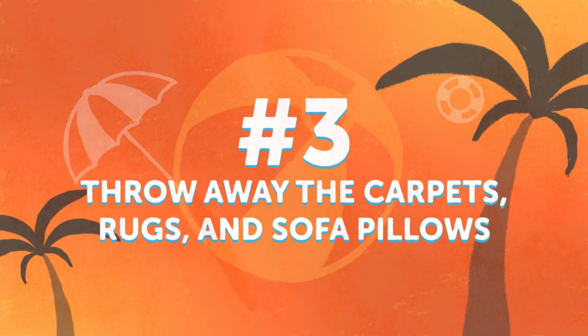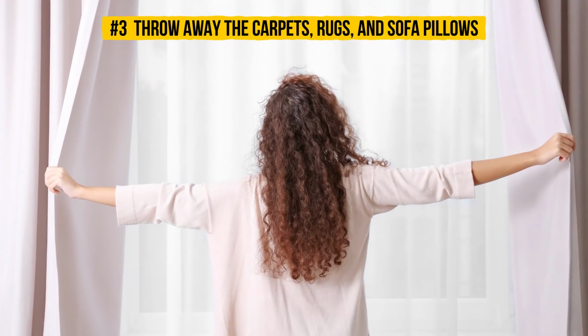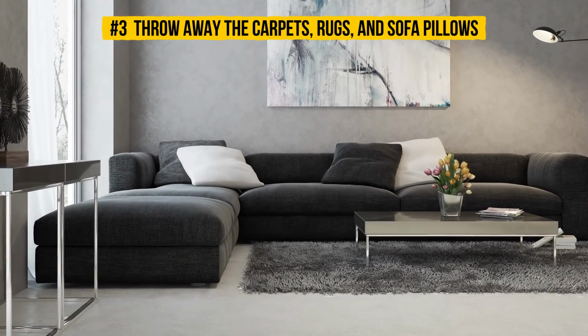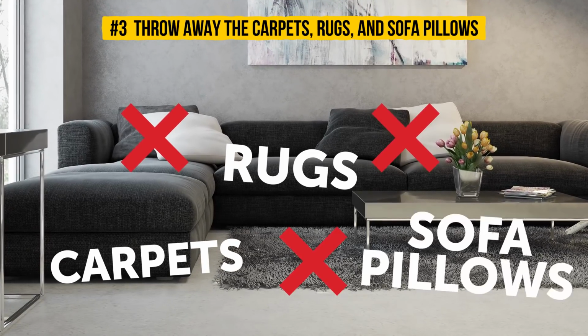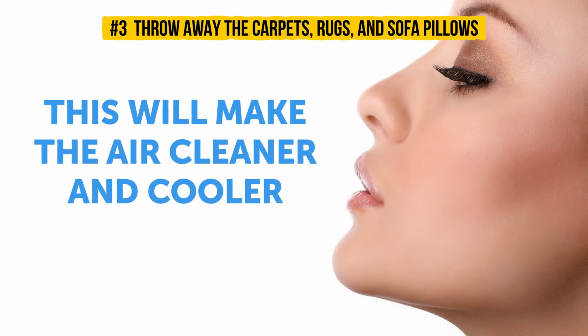Number 3. Throw away the carpets, rugs, and sofa pillows. Alright, this mini makeover is escalating quickly. However, if you don't want that heat to stay inside your home, it's better to get rid of things that collect dust – carpets, rugs, and sofa pillows. This will make the air cleaner and cooler.